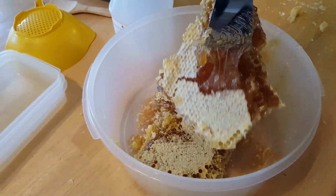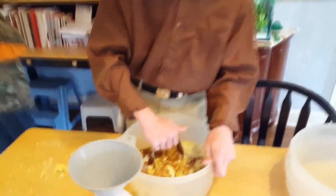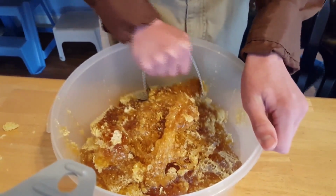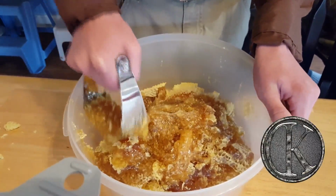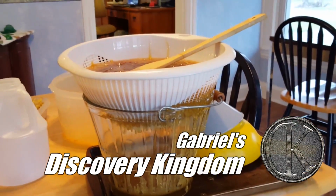Want me to try? It's delicious. You want to try it? Copy that. You're mashing it so the honey can get away from the wax and get out, because the wax is capped. They cap it so the honey doesn't flow out. I've discovered that getting honey is a lot of hard work. Now all we have to do is let the honey drain out and enjoy.